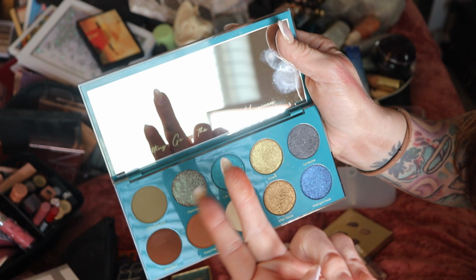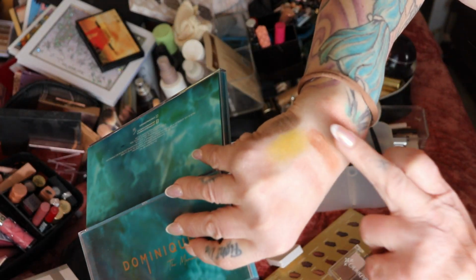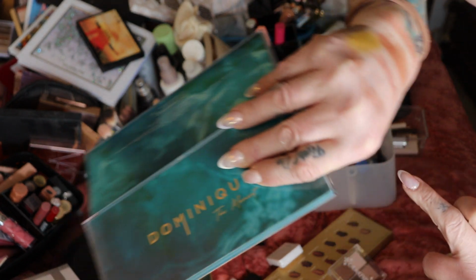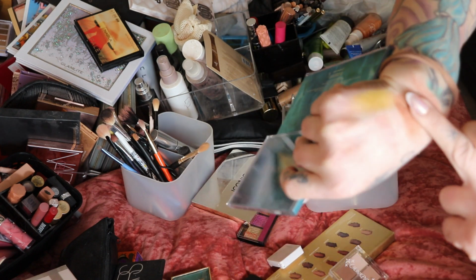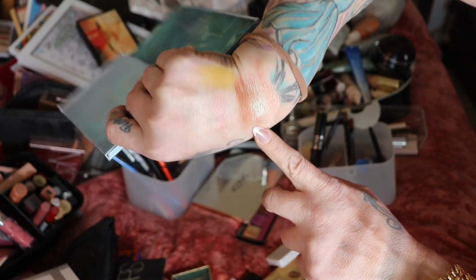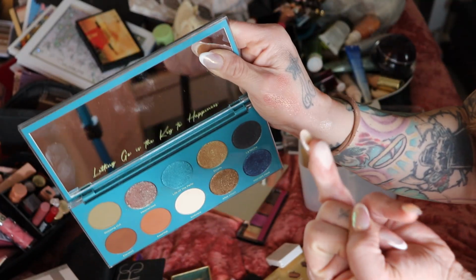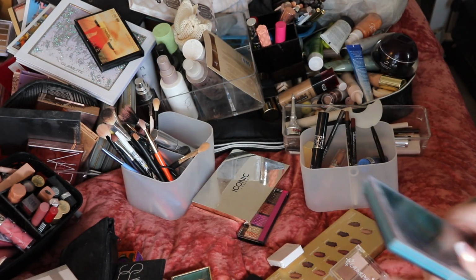So, I mean, yeah, I'm definitely, can I swatch it anywhere? Do I have room? That did not do anything for me. Yeah, that's a fun duochrome right there. And again, the white cream. So I think I'm gonna keep this one.